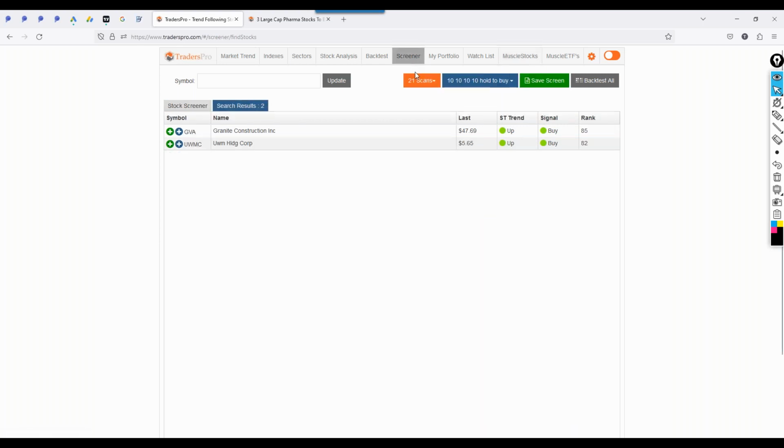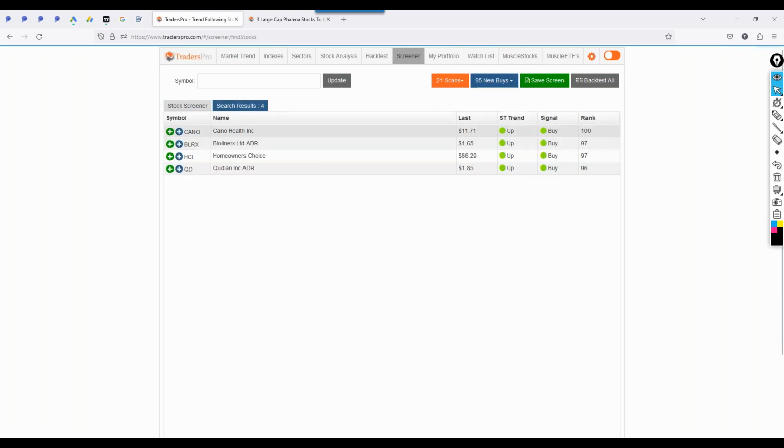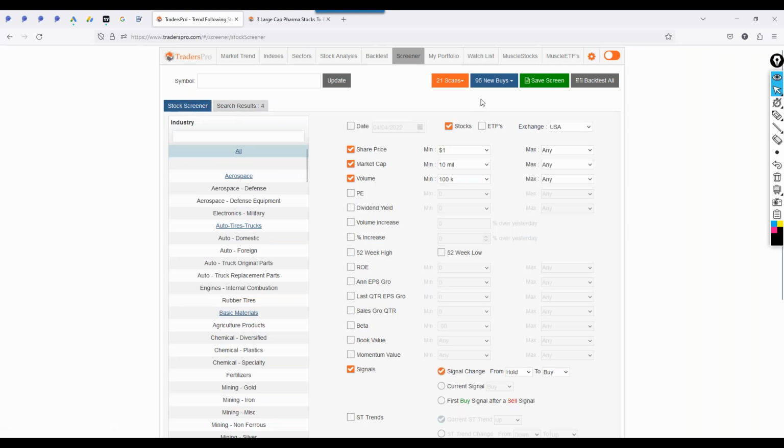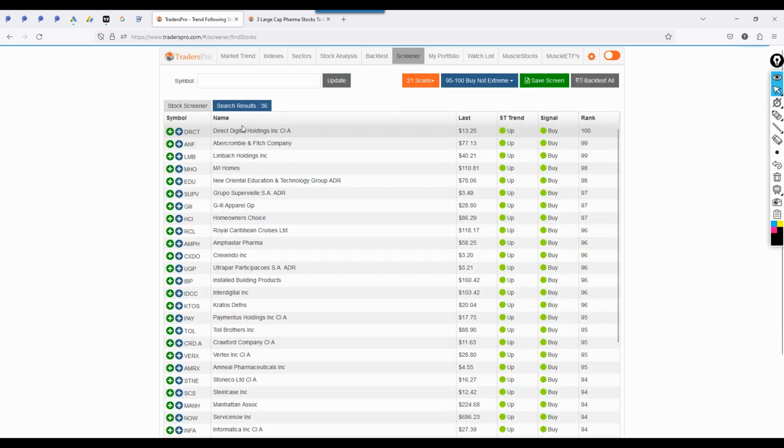You can create a screen that's just got, I think I actually got rid of mine. You can add a screen that is, for example, 95. Let's see if I've got another one here. Lost my train of thought. Oh, here we go. 95 to 100, not extreme. I knew I had one in there.